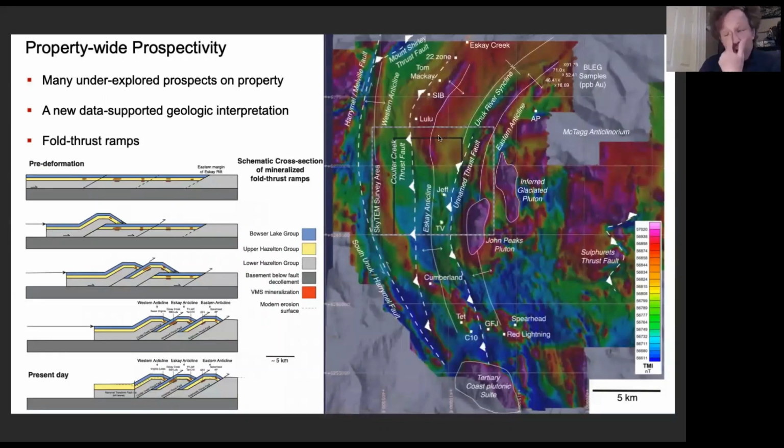So I'm moving away from SIB, because that's just the west limb of the Eskay anticline, and for decades was considered the low-hanging fruit on the property.